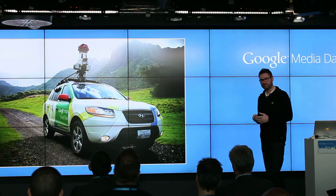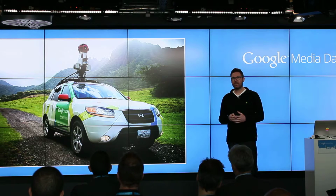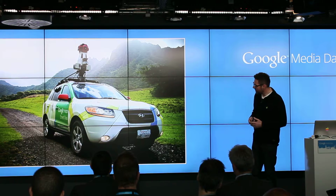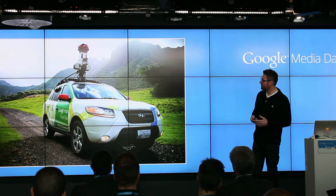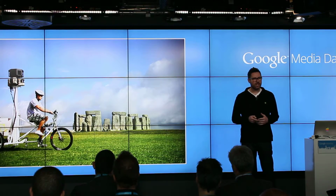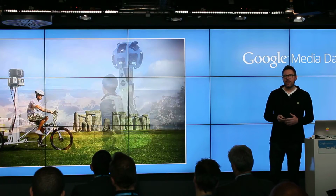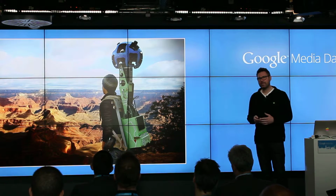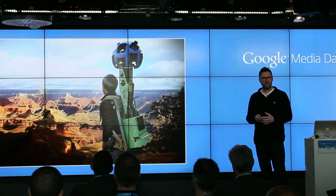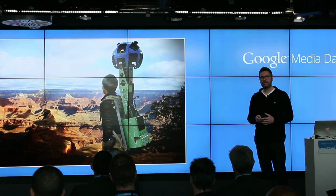Some of you may have seen these devices, which isn't a self-driving car. This is one of our Street View cars. This particular one is going down somebody's drive, by the looks of it. You may also have perhaps been at Stonehenge and seen one of these devices travelling around. And then, even to the extent of the Grand Canyon, we've made these devices smaller and smaller so that we can really get out there and get Street View, get those images through all 4 corners of the Earth.